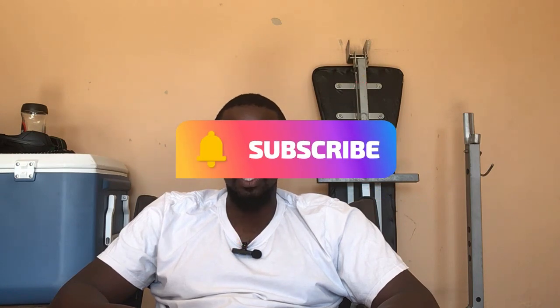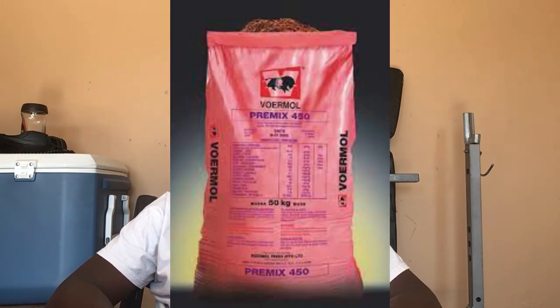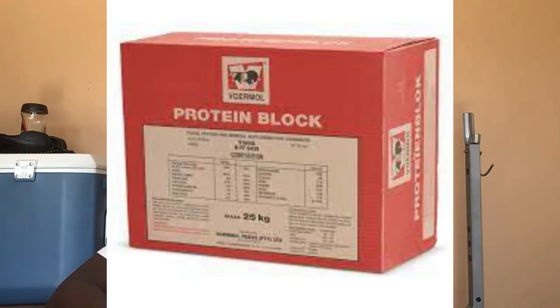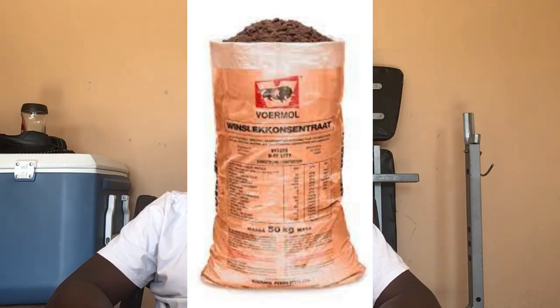The primary deficiency is protein, or more specifically, nitrogen for the microorganisms. Therefore, protein, and in particular degraded protein and non-protein nitrogen, NPN, and urea, are the most important nutrients in winter lick. To maintain body condition, various licks are available depending on the individual farmer's environment and preferences. You have Furmal Premix 450, Dandy Lick Concentrate, Econo Lick, High Veld Lick, Protein Block, Vince Lick Concentrate.